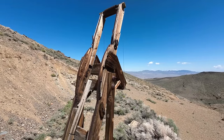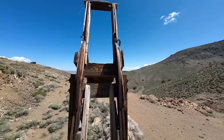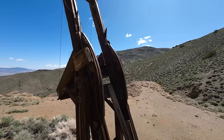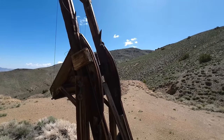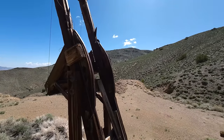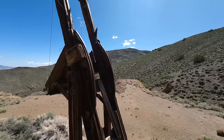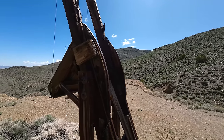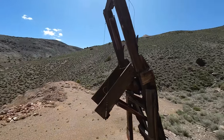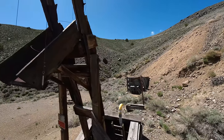That's neat. Look at the configuration of this one. See how the bucket would come up, and then, now it escapes me, the two tongs on each side of the skip bucket come up. They hit that right there, those curved pieces of wood with the slat rail you see attached to it, and that forces the bucket to tip over and then pour out right there. Now I know they're not called tongs. No, that's not the word. It's escaping me right now.